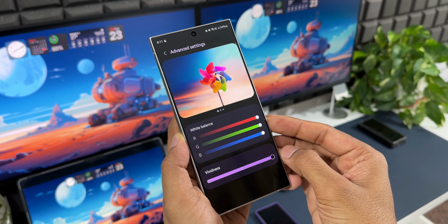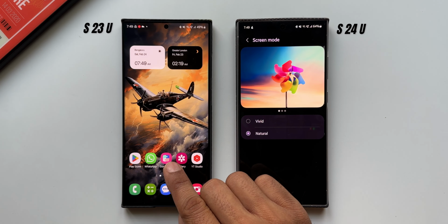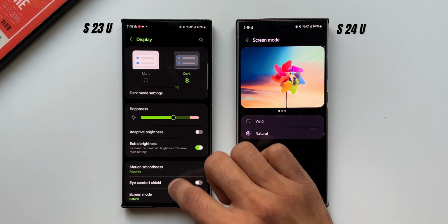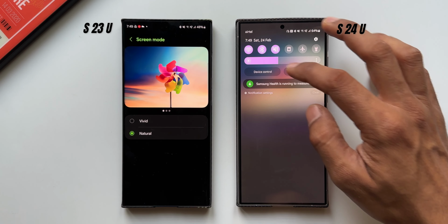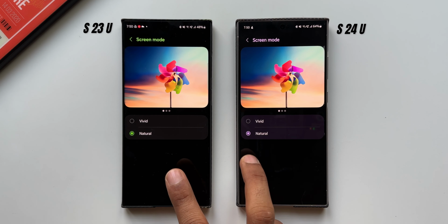Let's go to the settings and tap on display settings on this Galaxy S24 Ultra and tap on screen mode. Now this is the Galaxy S23 Ultra. Let me go to the settings here and tap on display settings and tap on screen mode. Now you can see I have set this to natural on both these phones. Let me just adjust the brightness here so that both look same. Now both phones are natural colors.